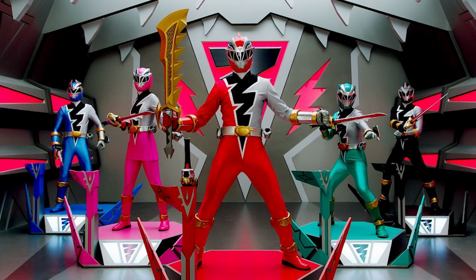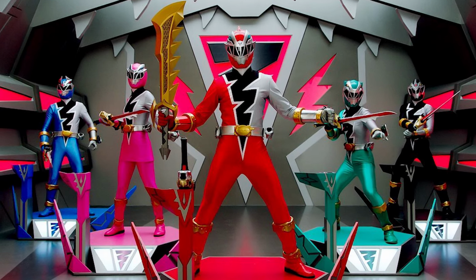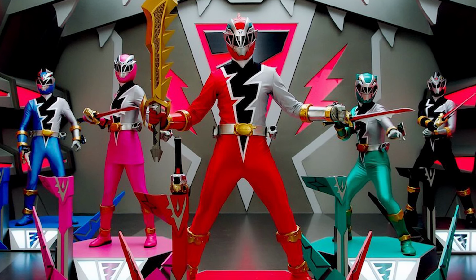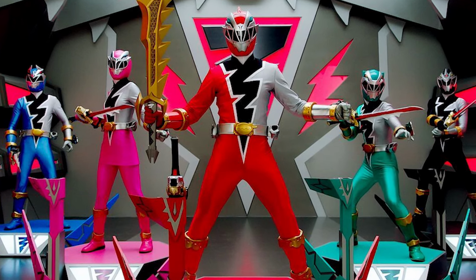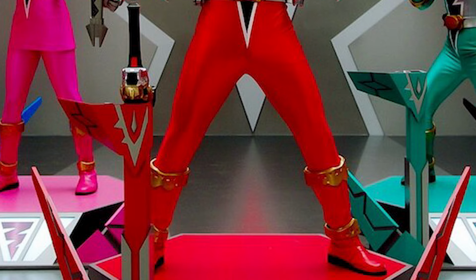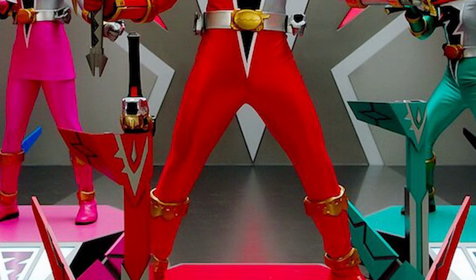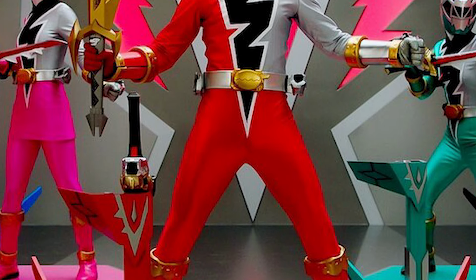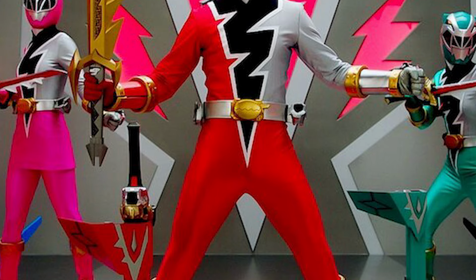It's good to know that nowadays they are still creating good costumes, because I really like the Dino Fury ones. This suit has that triangle on the chest that we can compare with the teeth of a dinosaur. Another thing I really liked is that they added another color to the suit. That gray color gives it a different style.